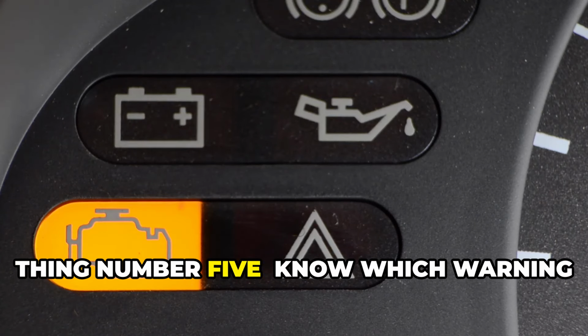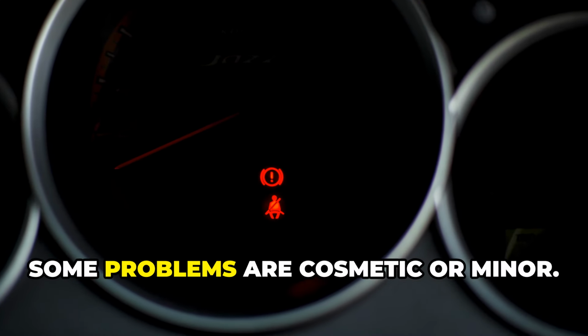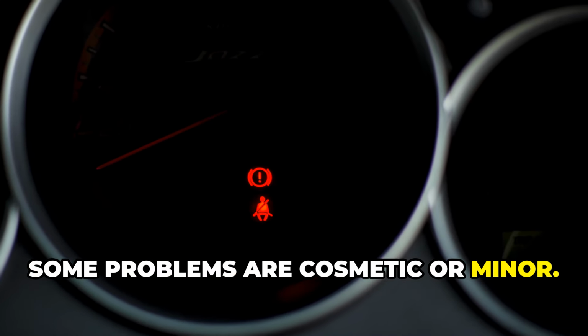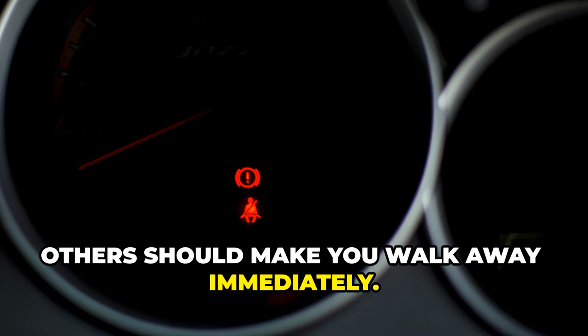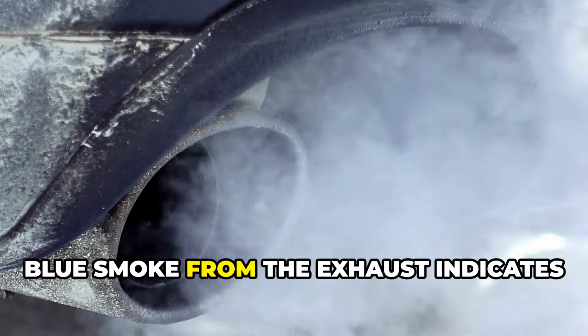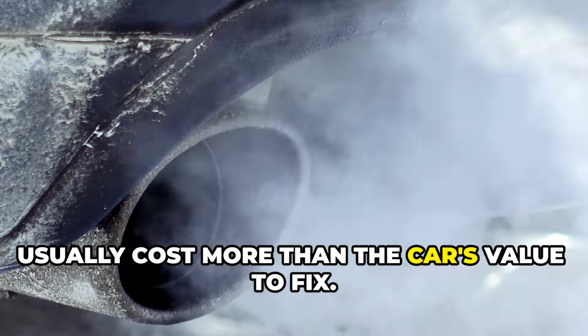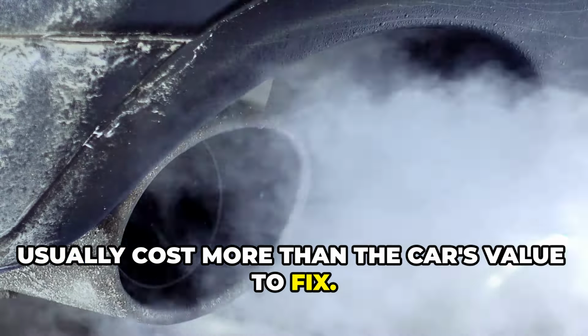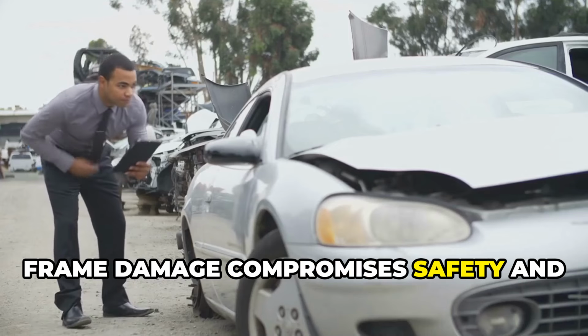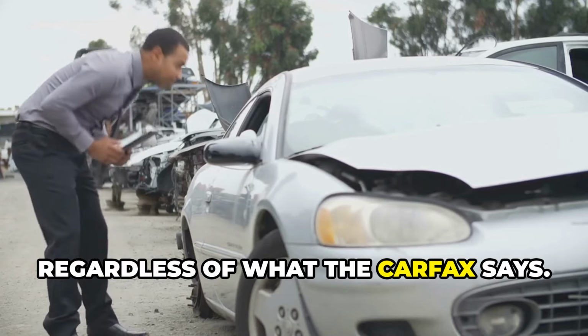Thing number 5. Know which warning signs are actual deal breakers. Some problems are cosmetic or minor. Others should make you walk away immediately. Blue smoke from the exhaust indicates burning oil and engine problems that usually cost more than the car's value to fix. Frame damage compromises safety and typically means the car was in a serious accident, regardless of what the Carfax says.